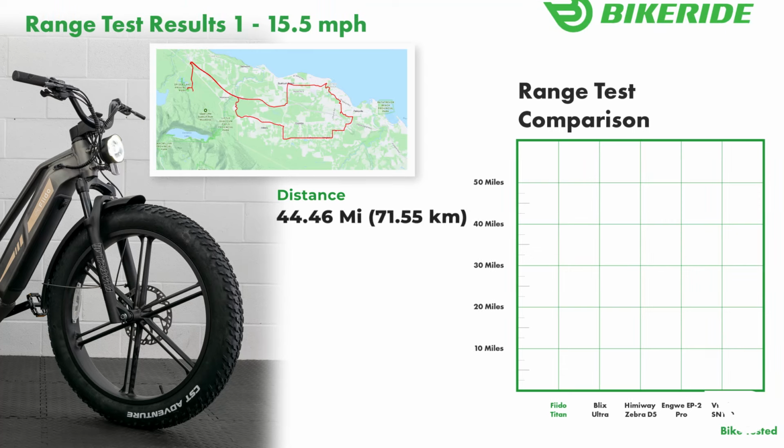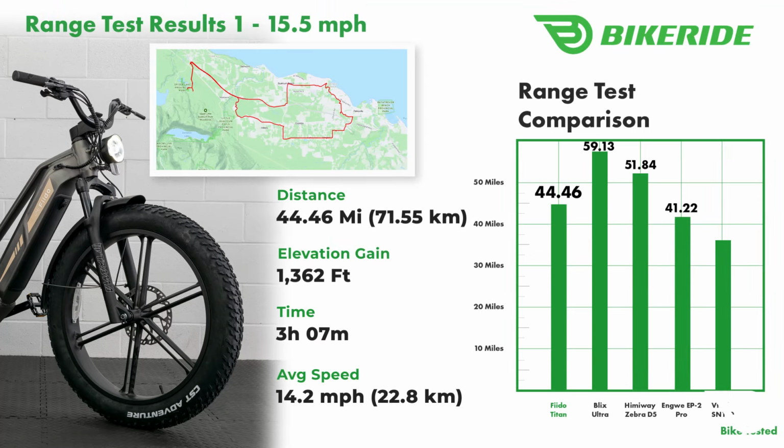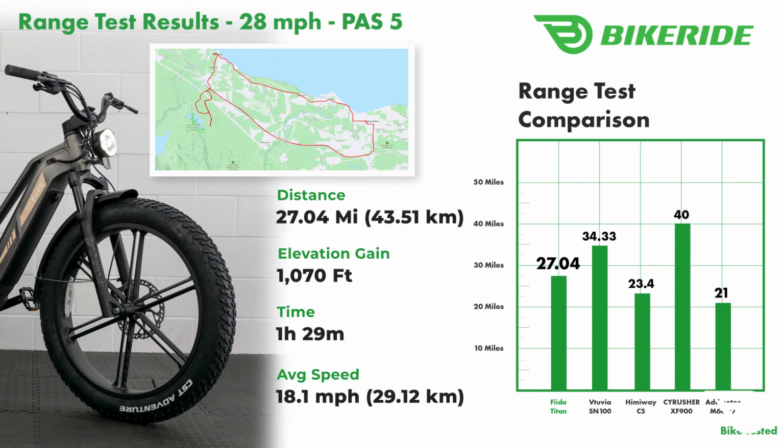Our first range test was completed at 15.5 miles per hour, and we managed to go 44.46 miles over 1,362 feet of elevation gain in 3 hours and 17 minutes at 14.2 miles per hour average. And our second range test, which was completed at the unlocked 28 mile per hour speed limit, managed to go 27.04 miles over 1,070 feet of elevation in 1 hour, 29 minutes with an average speed of 18.1 miles per hour.